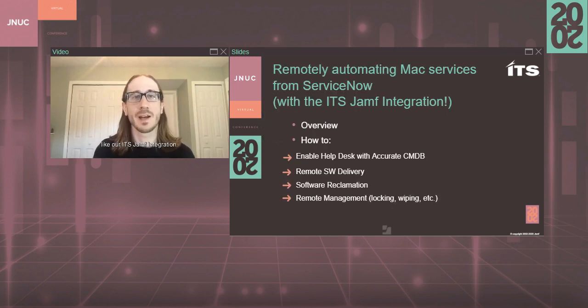My team specifically, ITS Innovations, does product development, app development, which for us primarily means building apps for the ServiceNow store, like our ITS Jamf integration.